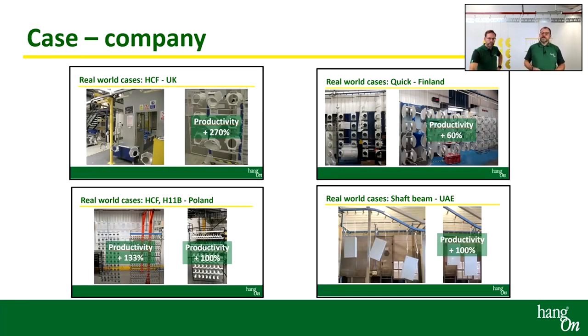We also have some cases from the real world that we want to share with you today. Because this is what we are doing all the time. To help customers actually fill the line.